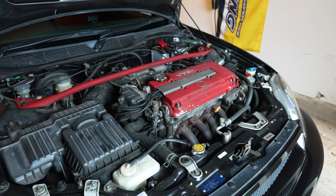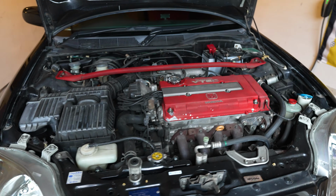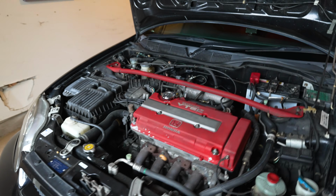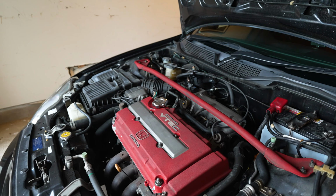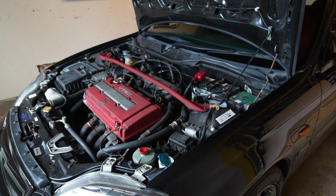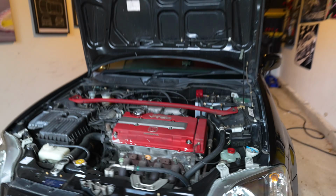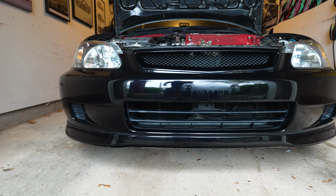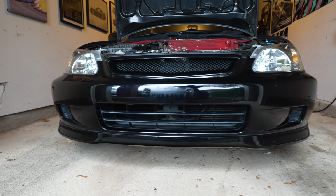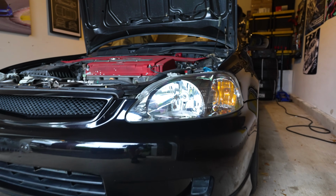B16B, of course, unless someone corrects me, I believe this is the only engine that this car came in. But you history guys would catch me on that if I miss anything. And then, like I said, I wanted the one with the front end, the facelift. I do have some plans for here.